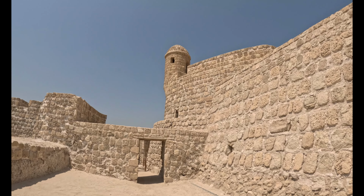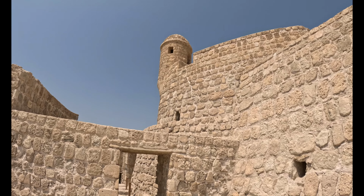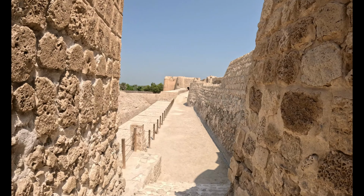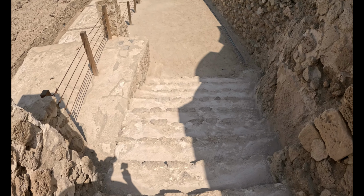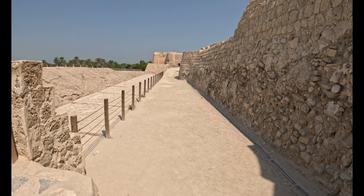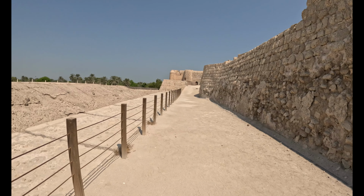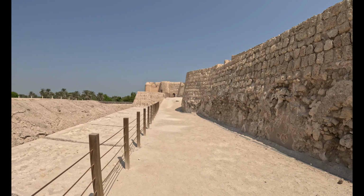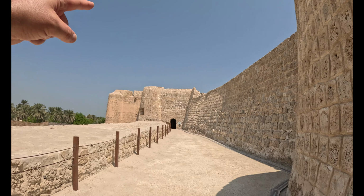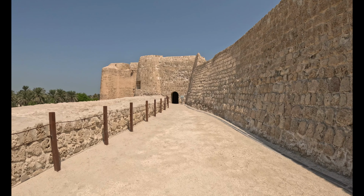But what I do like about walking around the fortress is old towers like this. Look at that, that's nice. These narrow steps. Wow, I'm actually now hoping that this will take us up to the top there. If it does, happy days. If it doesn't, disappointment.